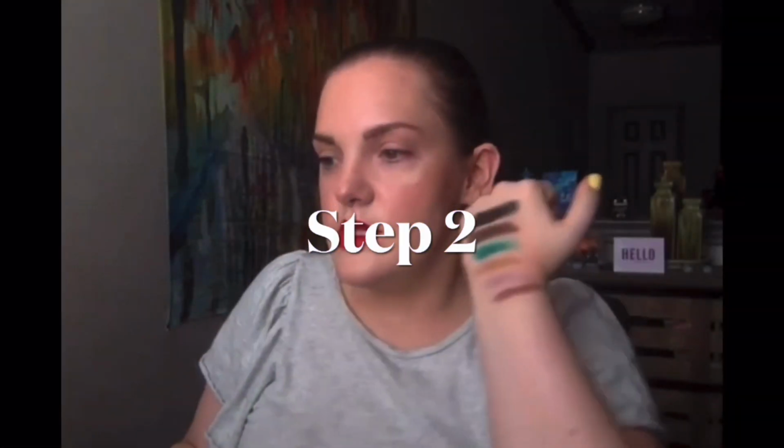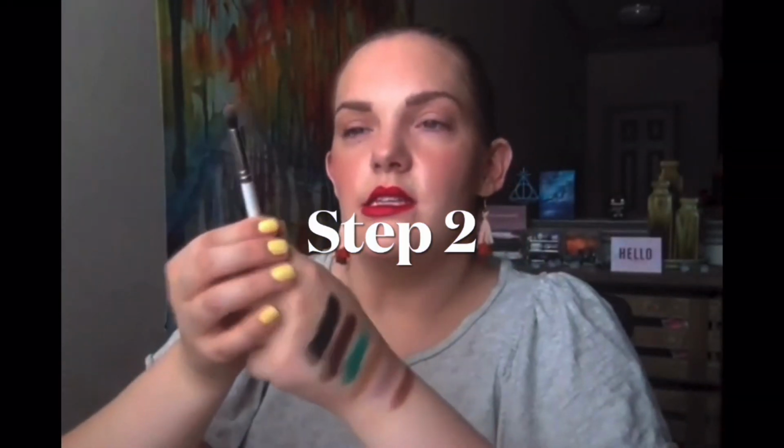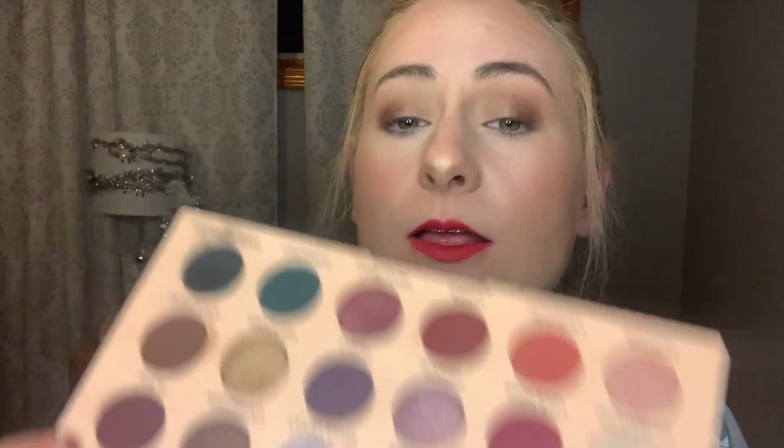Okay, for step 2, she takes a smaller, thinner, fluffy brush and goes into the shade Apartment and puts this in the outer crease. I'm going to take a thinner brush, one like this, and I'm going to go into the shade Apartment. And then she also dips back into Hobby and uses that to help blend out Apartment.